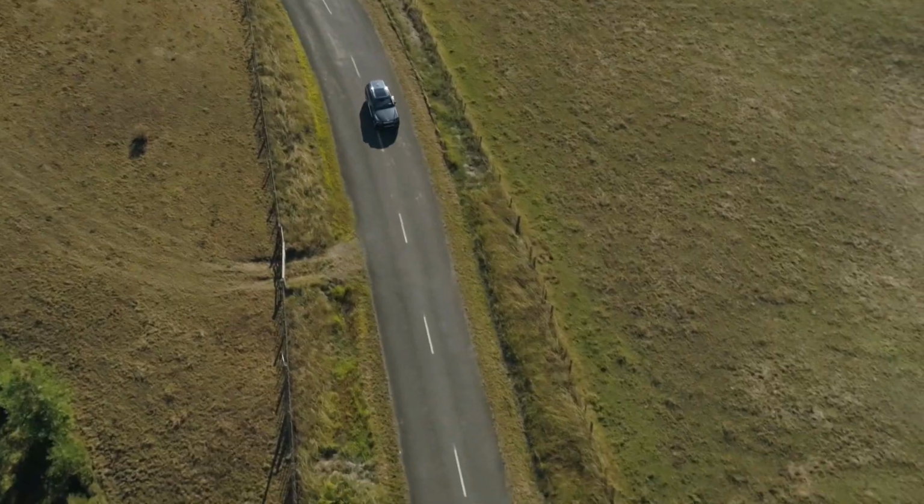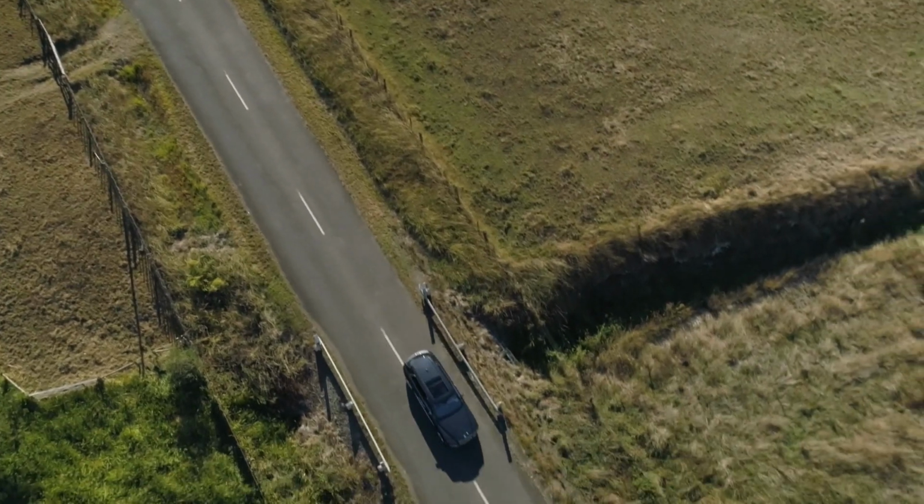So clearly no back road is going to prove bothersome for this particular vehicle. Of course, for your average Rolls-Royce Cullinan owner, off-road is something that happens to other people.